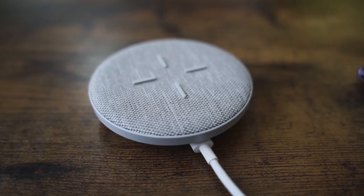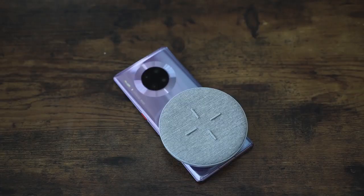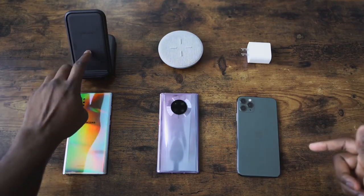This time, we're taking a look at what we consider the fastest wireless charger on the market. I'm talking about the Huawei 27 watt charger. Yes, Huawei mentioned at their launch event that the 27 watt charger is the fastest out there. And we wanted to see how it compares against what is currently the fastest, as we know it, the Samsung 18 watt charger.